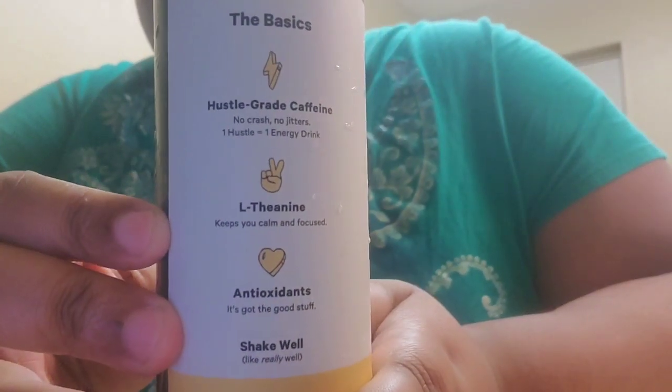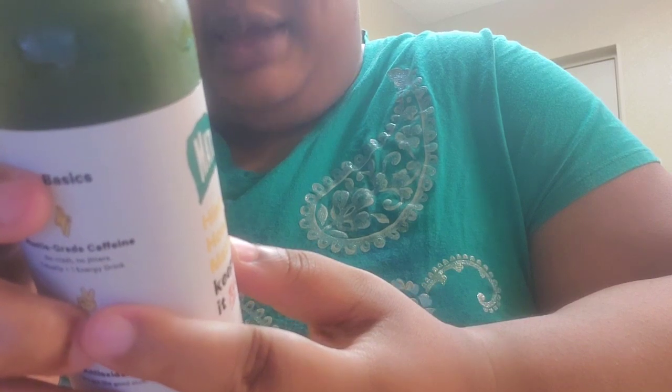Oh, I didn't read the subtext. I'm sorry, y'all. So hustle grade caffeine, no crash, no jitters. One hustle equals one energy drink. L-theanine keeps you calm and focused. Antioxidants, it's got the good stuff. And shake well, like really well. So this has 80 milligrams of caffeine. And here's what I was reading. It says, Matcha Bar was founded by brothers Max and Graham in 2014. From cafe to bottle, the hustle continues at Matcha Bar.